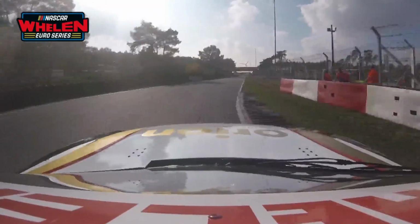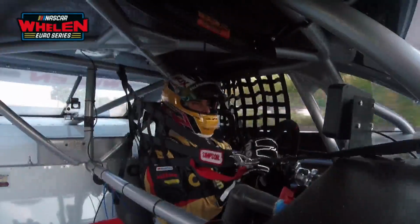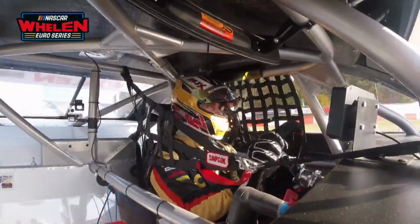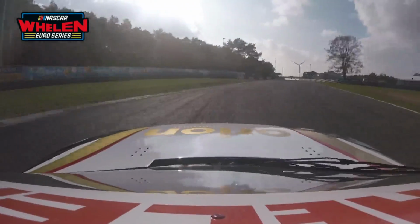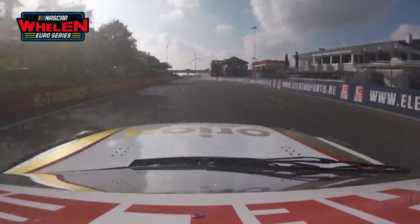on the curb, go, go, go, flat out to the last chicane, stay in third gear, brake a little bit earlier for the good exit, second gear, a little bit of curb, here also, and go flat out for the lap of Zolder.